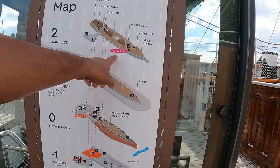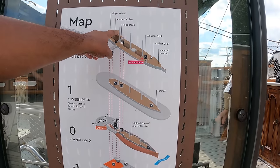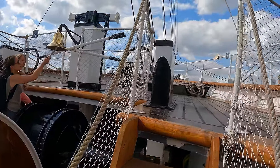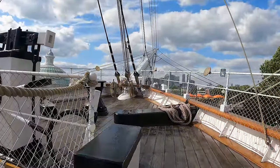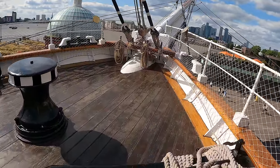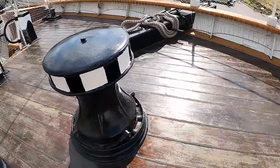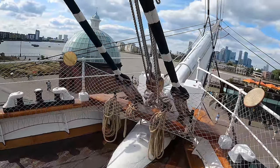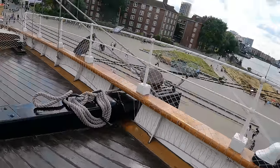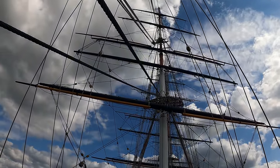I'm here. This is the weather deck, anchor deck, views of London, poop deck. Oh my goodness, master cabin, ship wheel. Let me go up. Wow, this is fantastic. You see, this is I think where they normally have their ropes tied. Cutty Sark. Finally.